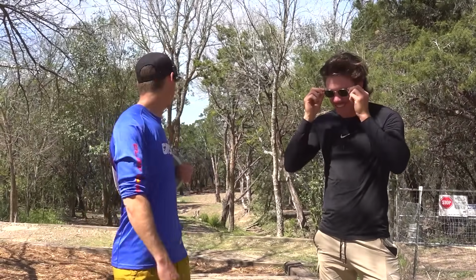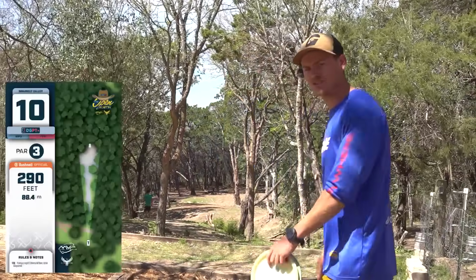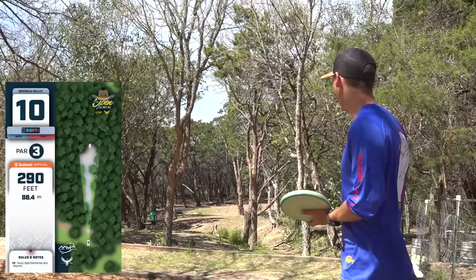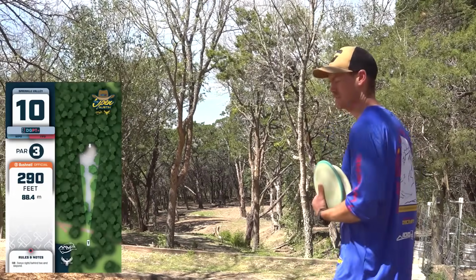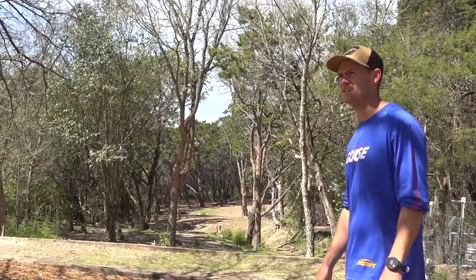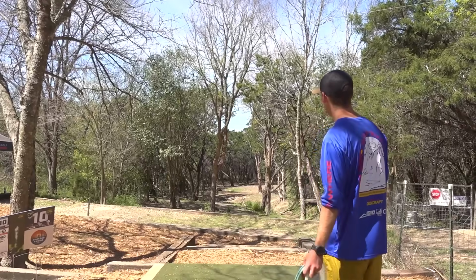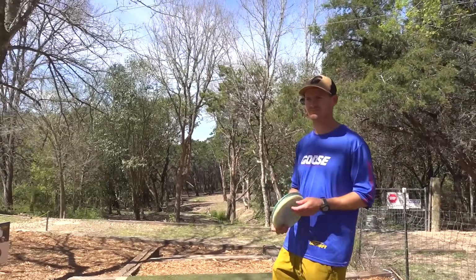Cool. Well, let's get into it. All right, here we are, hole 10, 290 feet. This is the first hole you can see the basket off the tee. That's kind of interesting. But straight ahead, looks like whatever you can throw at it. I'm thinking it's going to be a forehand, but dead straight putter. My guess is Ezra will throw a Chally SS, but maybe. I do like the forehand a little better. Just slide it up there. Forehand seems easier for some reason.